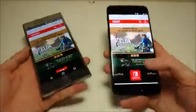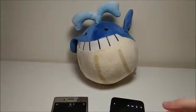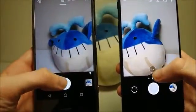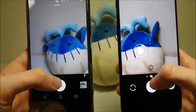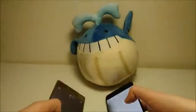Yep, that right there pretty much says it all. Alright, guys, what's the camera speed next? Bringing in the armor for this. And it's going to snap a few pictures. Okay, so I think narrow margin there for the OnePlus, but pretty close.